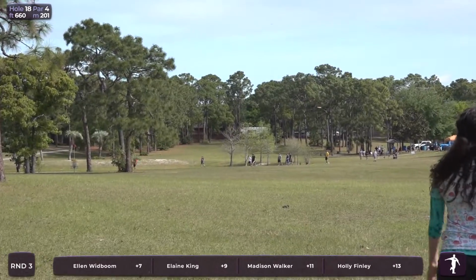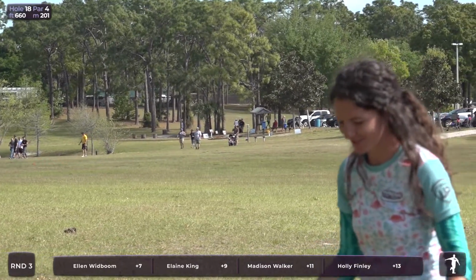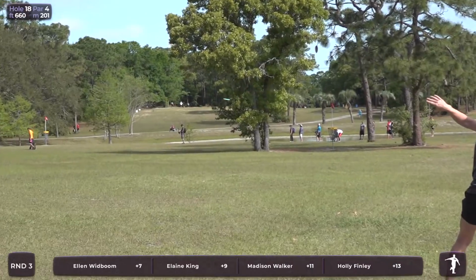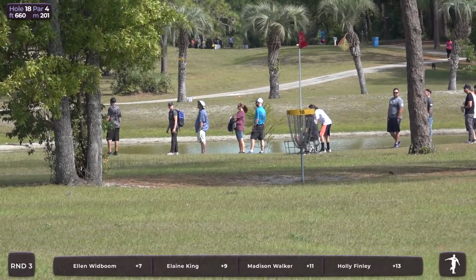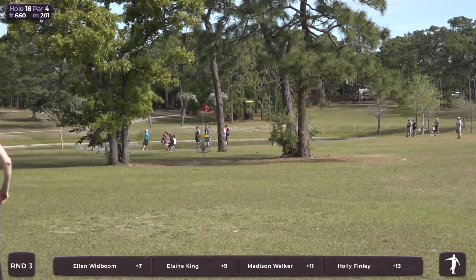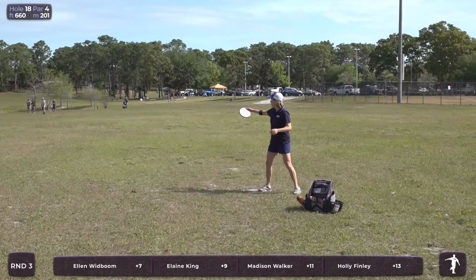It looks like Madison chose her Star Destroyer and was hoping just to rip on it full power and maybe get a full flex and some hyzer skip at the end. But you could see she wasn't pleased with the angle, a little bit too right. Just laying up with, I believe, a Rhino. Looks like a stud. Stud to the basket. What a stud.